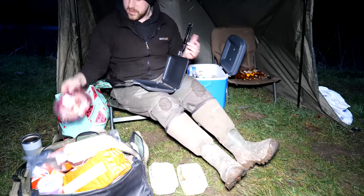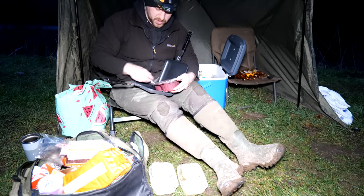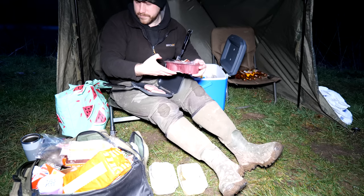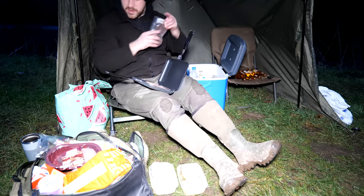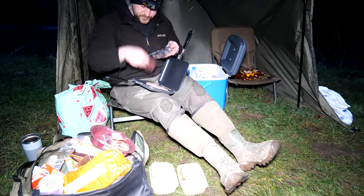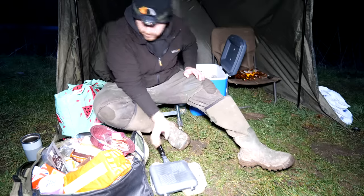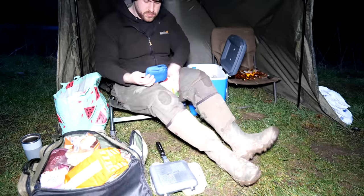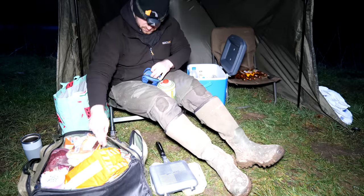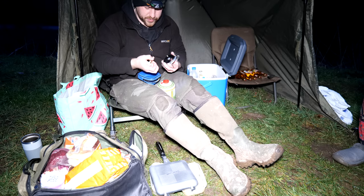Right. Let's get these burgers open. Smuggled them. So I'm going to have burgers, and black pudding as well, don't judge. A couple of black puds on as well. That's that ready to cook. Got a fresh bottle of gas here. Cooking stove thing as well.